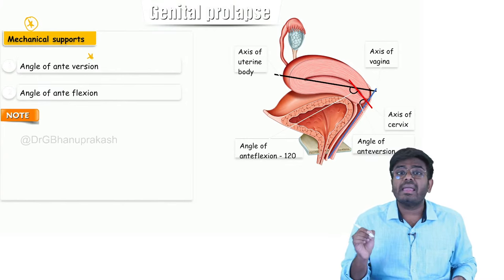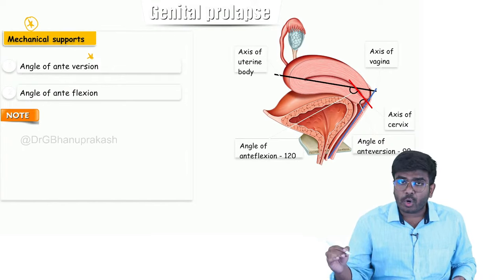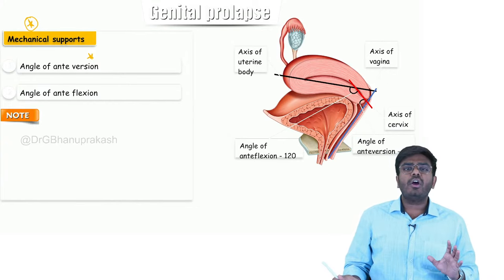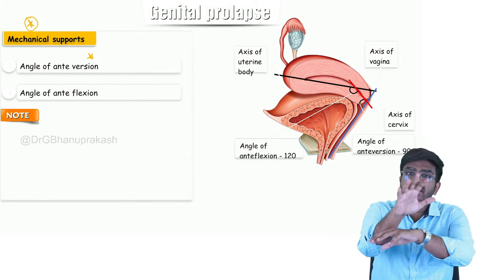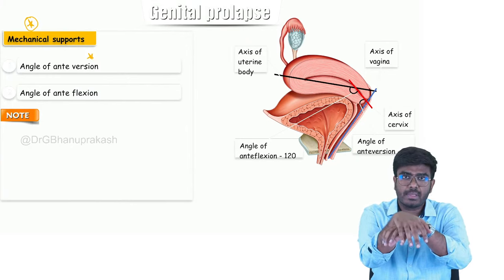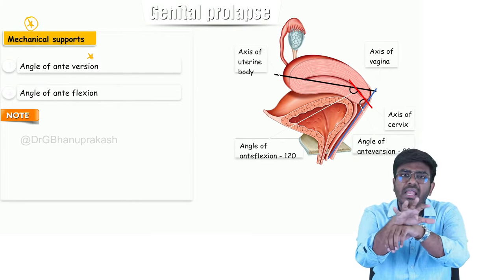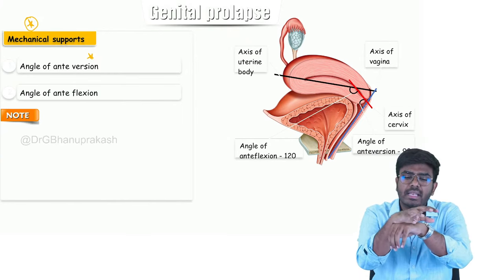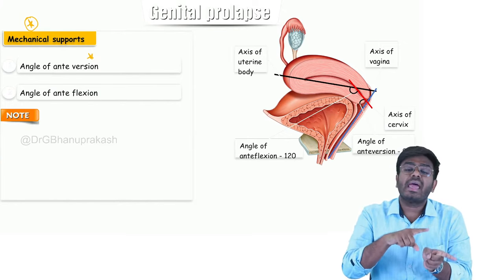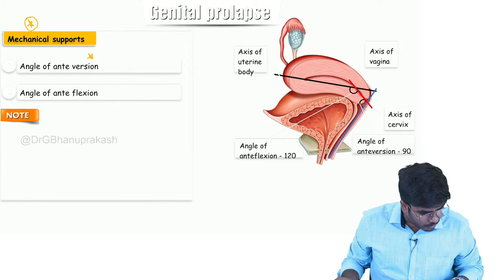And there is one more angle, the angle of antiflexion. This is the angle between the axis of the uterine body and the axis of the cervix. How many degrees? 120 degrees. Because of the antiversion and antiflexion, the uterus is falling and lying on the bladder. So the bladder is mechanically supporting the uterus. Imagine if there is no bladder, the uterus will fall. The fundus of the uterus is lying on the bladder, so the angle of antiversion and angle of antiflexion act as a mechanical support for the uterus.